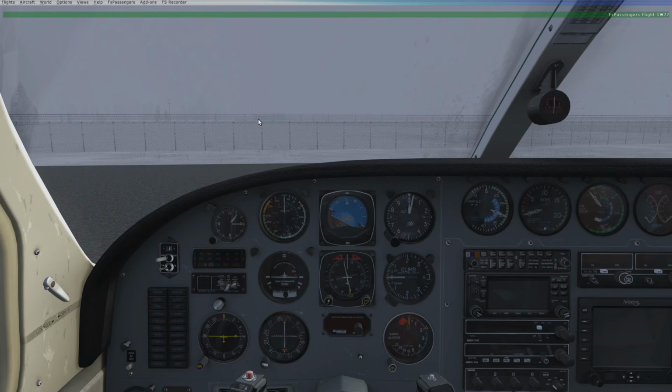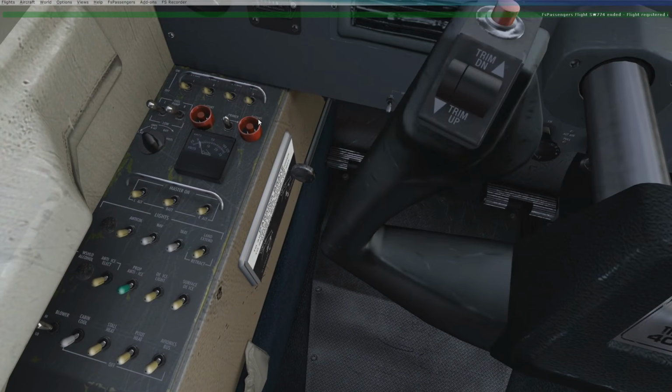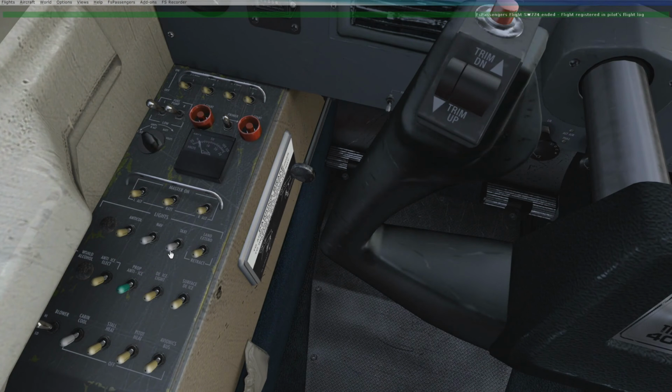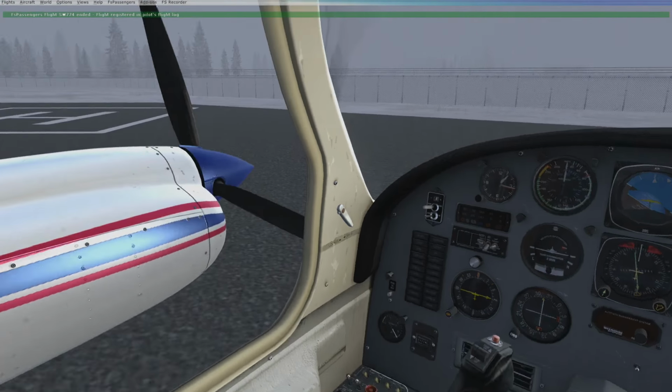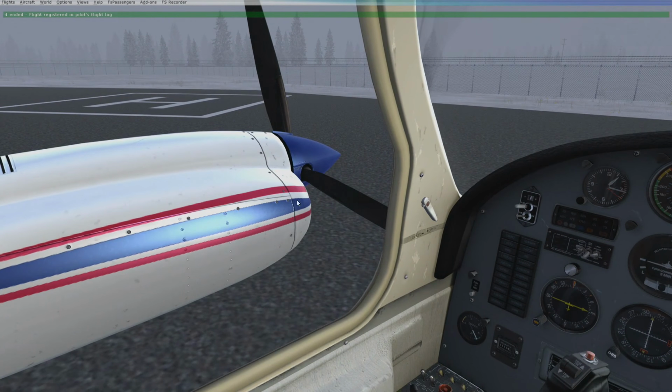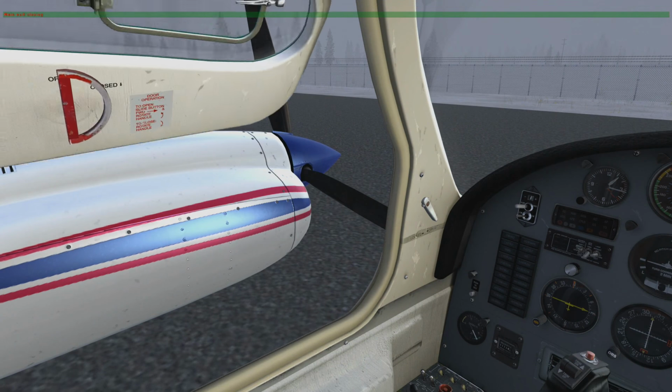Did I really? Did I click those? Wait, we don't have a beacon. We only have nav. Do we always lose 50 in this plane? I thought this was one of the planes that we didn't. We don't have a beacon. I thought we didn't lose it in this plane. I could be wrong. Anyway, it's cold in here. Close that door.